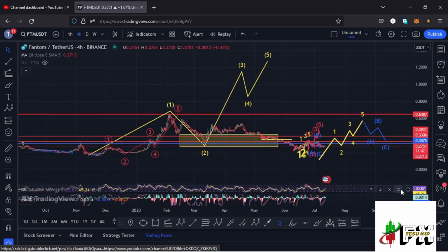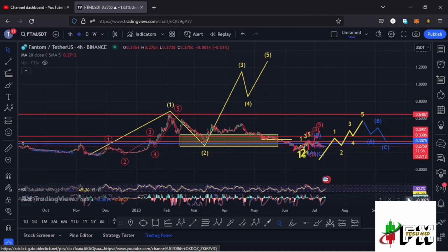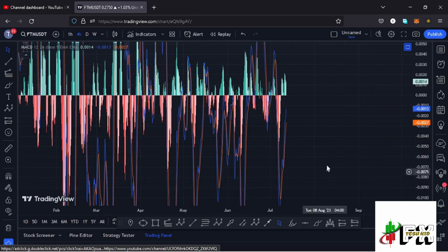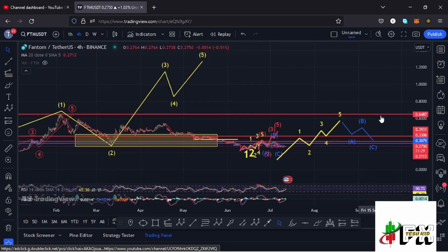Also taking a look at the indicators, on the RSI we are trading at around the 50 mark, fully supporting higher prices. On the MACD, we have been able to print a bullish cross, fully supporting higher prices. So let's be patient and see how that plays out, and I will be keeping you updated.